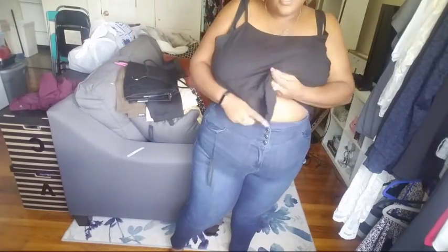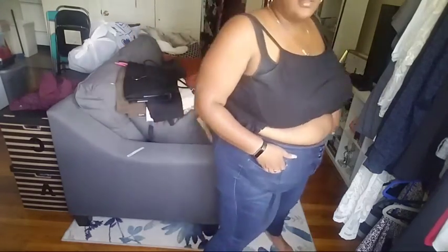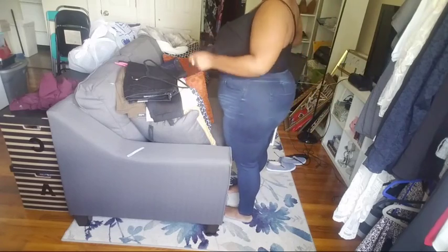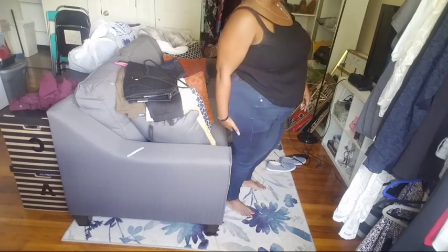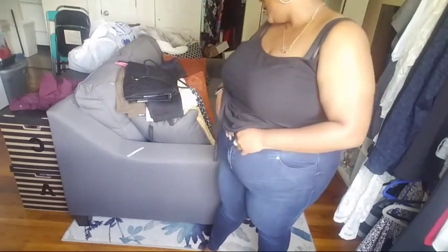So these are the high-waisted three-button jeans. Really nice ankle fit. I've got the bike pants underneath it, so if you see lines, that's what that is. Let's get out of these.